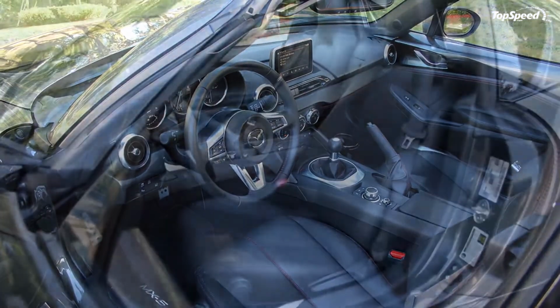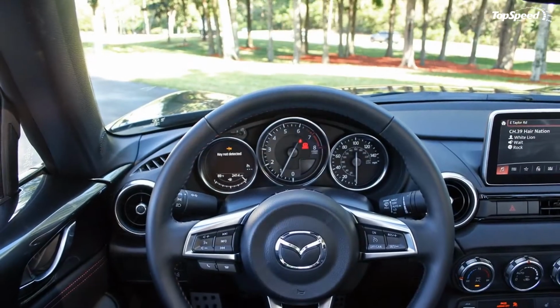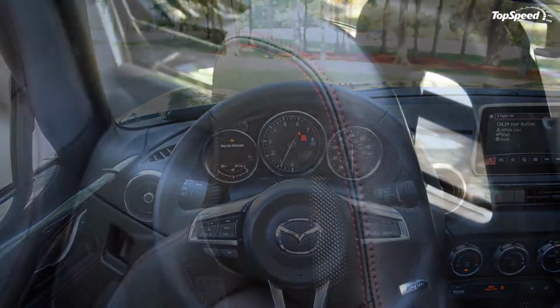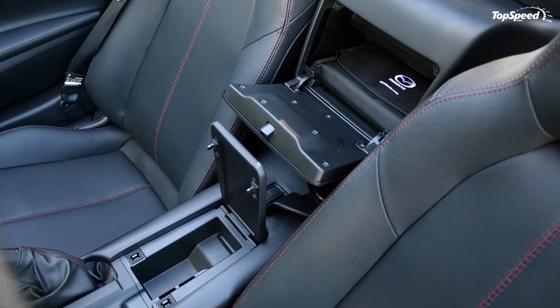To find out, I spent a week with the Miata RF, flogging it over familiar roads around Central Florida, all the while enjoying the springtime air flowing through the open cockpit. Continue reading for the full driven review.